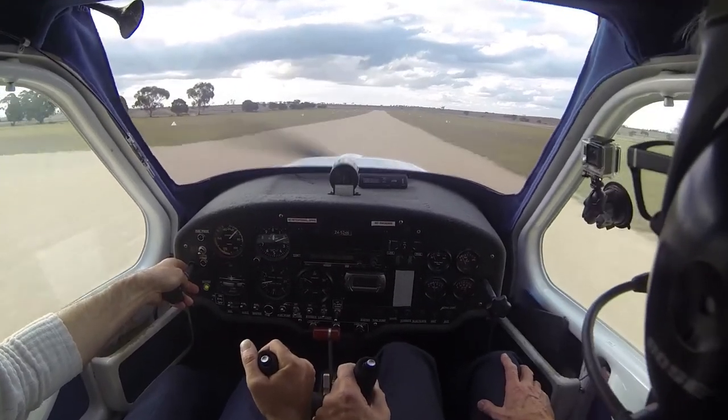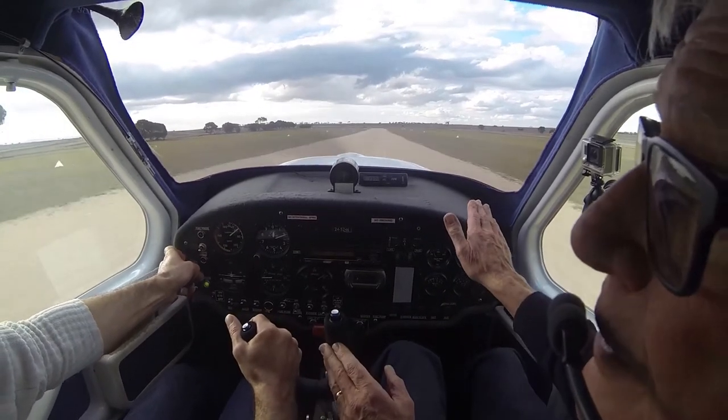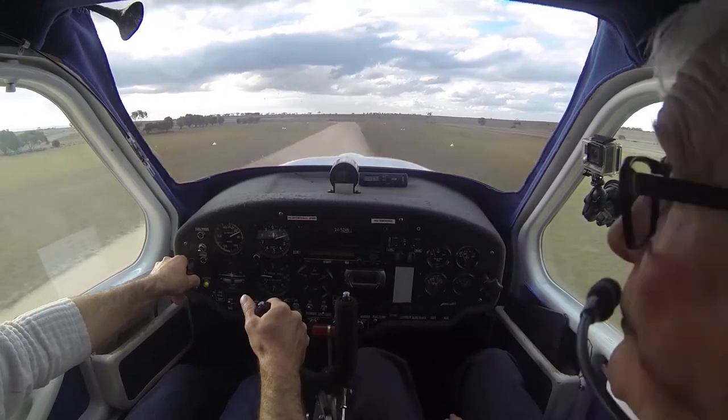Perfect landing, away you go, full power. All you're doing is bleeding off speed when you're near the ground, that's all. Get the nose forward. That's it, that's all you're doing.